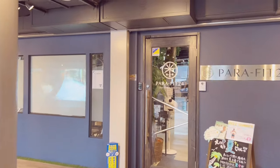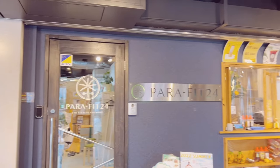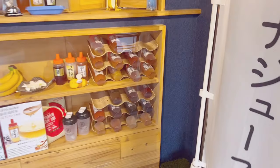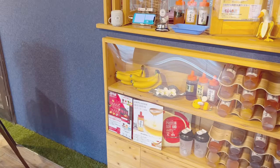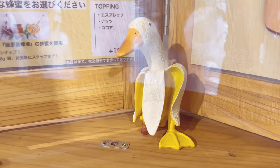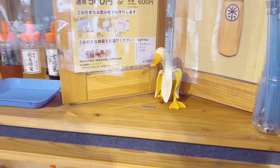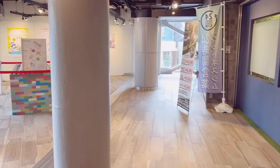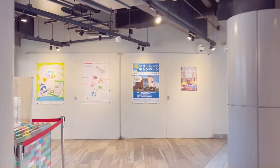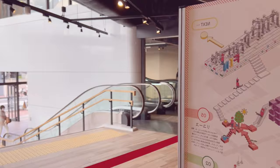A little cafe. Palafit. They have lots of honeys actually. Nice Hawaiian. Oh my god. You guys, I found a duck. Duck in the banana. What does it mean? Duck is gonna be eaten as a banana. No way. And you can look at the miniature of this monorail. Looks like this.